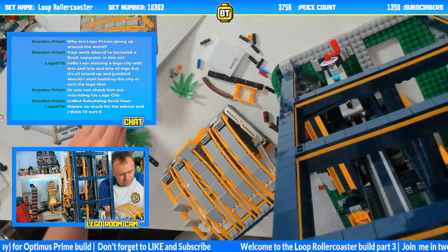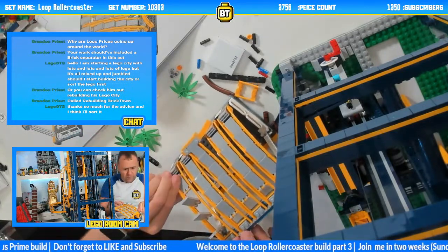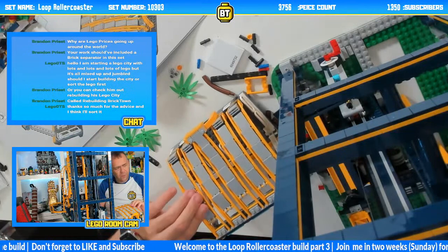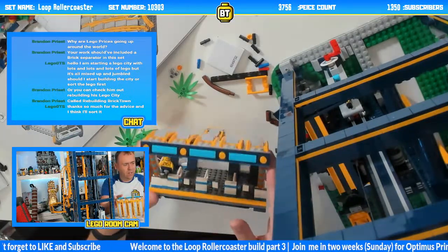Missing one. There it is. 4 in there. Push all that all the way down. So that's the most of the roof covered now. So you can kind of see it.